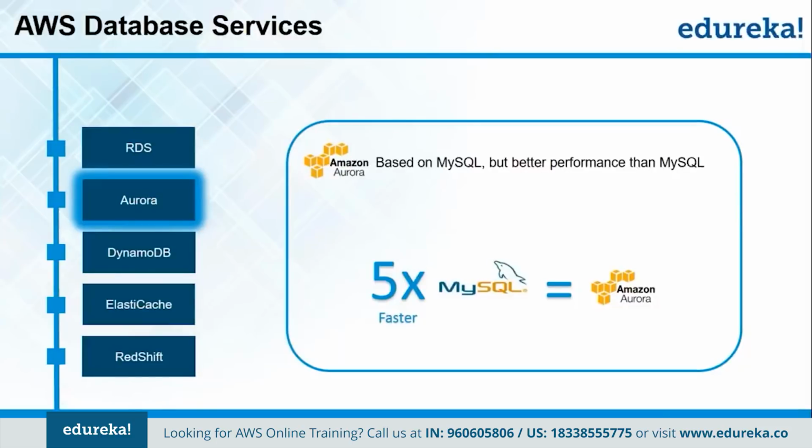So if you're using Amazon Aurora and you were using MySQL before, you don't have to change your code because it will work exactly the same as it did with MySQL, since there's no change in the code between MySQL and Amazon Aurora, but you will get that performance boost when you're using Amazon Aurora. So our next service is DynamoDB.